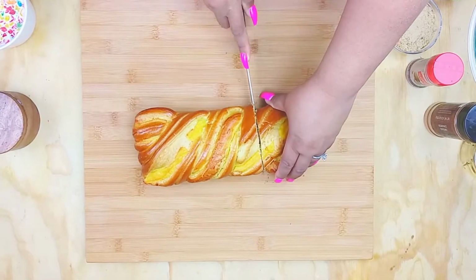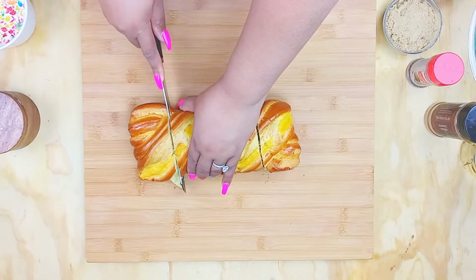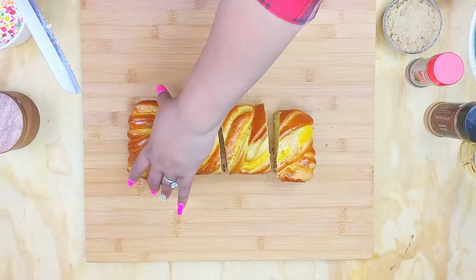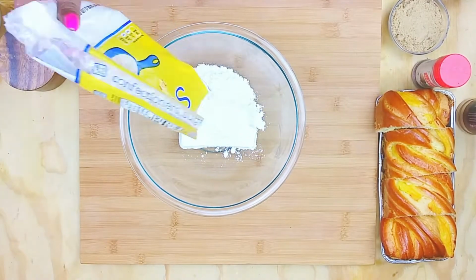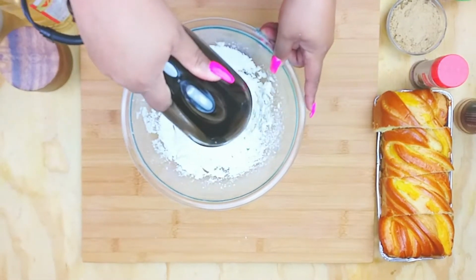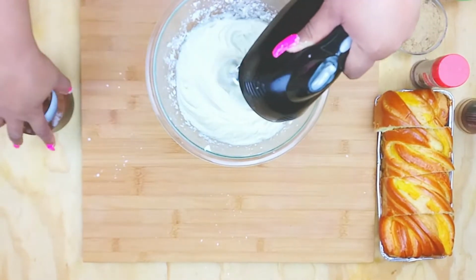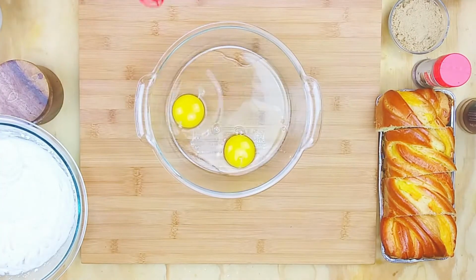So I am just going to slice up the bread, and again I let this sit out for 2 days uncovered. And with brioche, you guys know it's super rich, so it's still soft. Do not be worried about it being a crouton basically. So I am going to mix my filling up. I did not put a lot of sugar because this is going to be sweet with all the other ingredients, so make sure you balance it out. And then I put the tiniest pinch of salt just to kind of round it out.